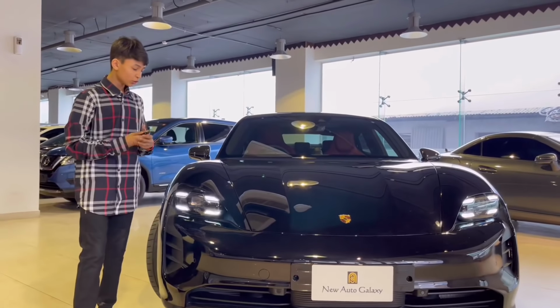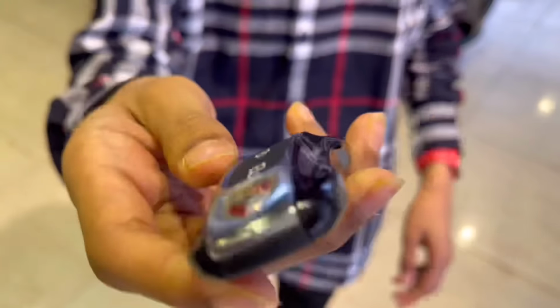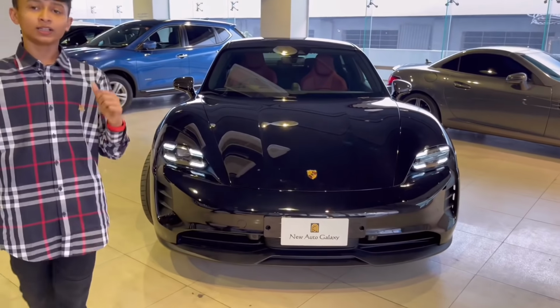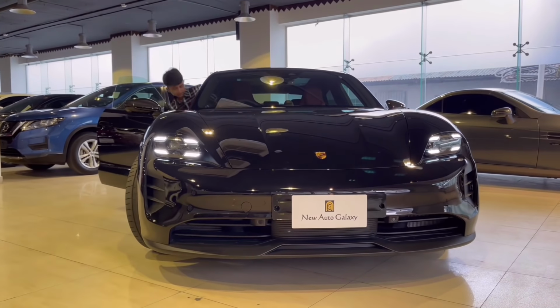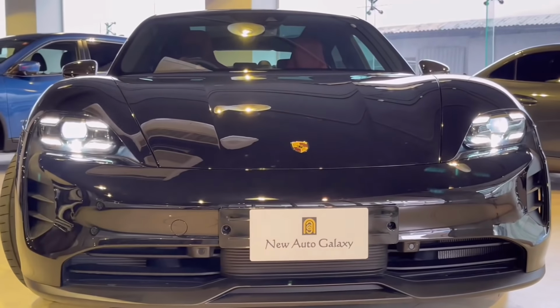So now let's show you the headlights of this car. But before, this is the key for the Porsche Taycan. You can see it is a very nice key, and the key and the car match in color, it's a jet black metallic. So let's unlock the car, let's get in, let's show you the full LED matrix headlights. Here we get inside, foot on the brake, the car has been started.